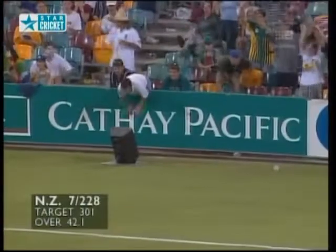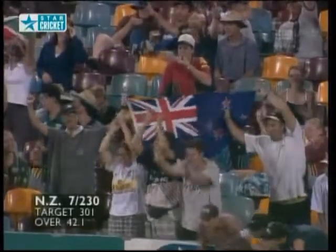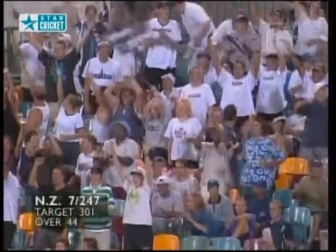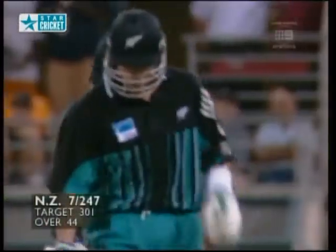Oh, full tosses don't work, that's for sure. That's gone for four. And I tell you what, there are a few New Zealanders out there with those Kiwi flags. They're starting to get quite excited about this. Well, that's flying away. That's exactly what they needed, a boundary. And they've got it, boy, and they're loving it in the aisles. There are Kiwis dancing up there. They really thought it was all over. It's not yet.